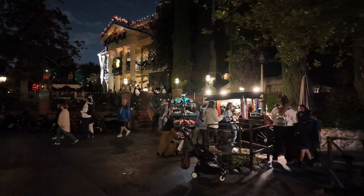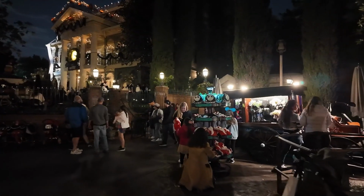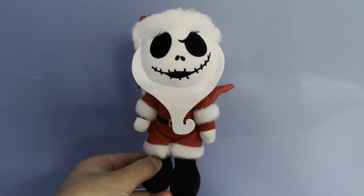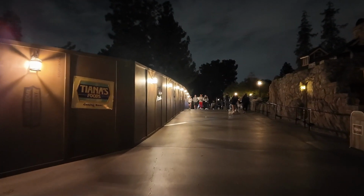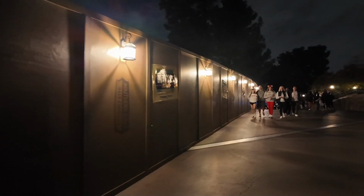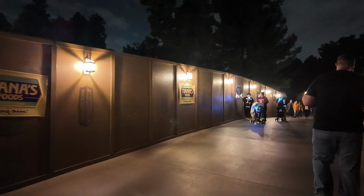Right, we made a quick stop at the merchandise stand as you come out of Haunted Mansion. I'm now the owner of my first Nuimo, a Jack Skellington Christmas one. It's actually pretty neat. When I saw it when I came out earlier, I thought I've got to get one of those. So on we go to Critter Country, walking past what I assume is Splash Mountain, sorry. It's currently boarded up with Tiana's Bayou Adventure boarding, I guess, as it's being redone.